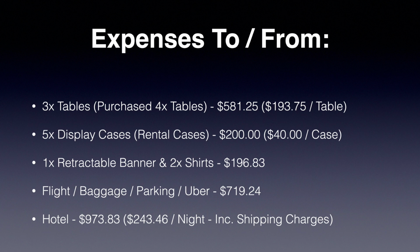It is a fantastic idea on their part. The cases, you can easily fit 2 cases per table. Cases are $40 a piece, so in total for the 5 display cases that I rented, I spent $200 on the display cases right there. And again, similar to the tables, I think the cost of renting a display case is really, really cheap, something that they could definitely increase the cost on if they wanted to. But yeah, super, super glad they do offer those case rentals.